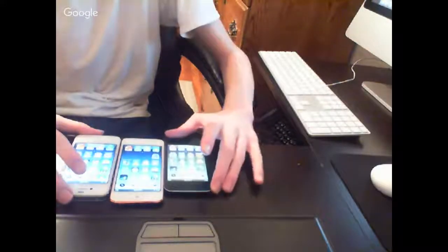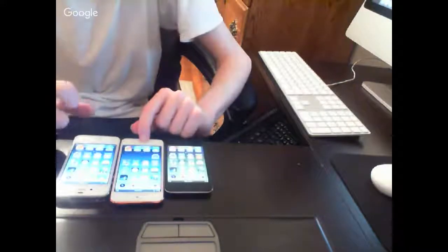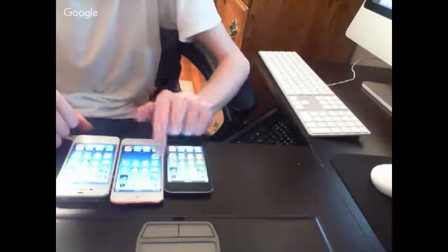Remember, these two are also Siri enabled, so if I hold down... Oh shit. Maybe turn on Siri.